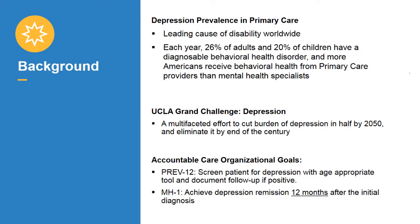At UCLA, addressing depression is such a major focus that it has been designated as one of 2 grand challenges. That is a call to arms for all of the UCLA community, including faculty, researchers, students, staff, and of course clinicians, to come together and work toward a plan to cut the burden of depression in half by 2050 and eliminate it altogether by the end of the century. It's a tall order, but we all want to do our part. Specifically in the UCLA outpatient setting, we do measure several quality metrics related to depression for our accountable care organization goals. Namely the PREF-12, which measures the screening rate for depression among the well population, and MH1, which addresses the remission of depression within 12 months of our initial diagnosis.